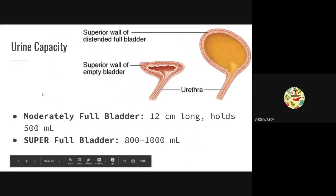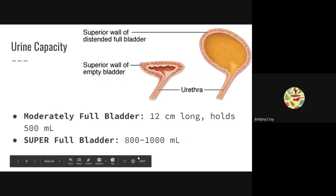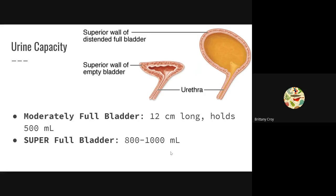I like mentioning this, that again, like the stomach, the bladder is highly distendable. That means that it can really expand. So a moderately full bladder, when we go to the bathroom, is like 500 milliliters. We normally feel like we have to go to the bathroom after it gets like 400 milliliters full, but then you know you can wait a little bit. You really don't ever want to get up to 1,000 mils. Technically, it can expand that much, but that's going to feel like you're absolutely going to pee your pants, and there's a chance that your bladder could burst, which would be really dangerous.